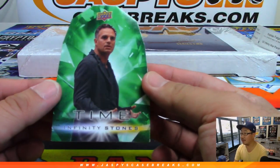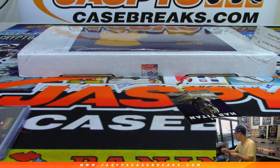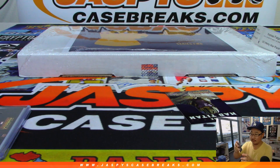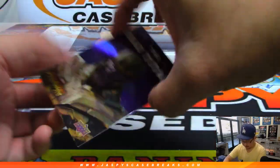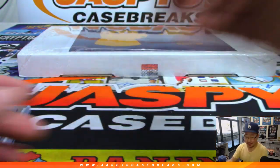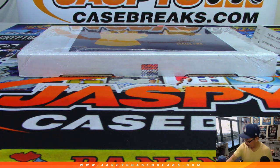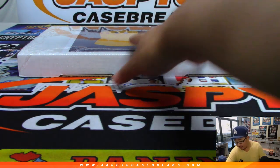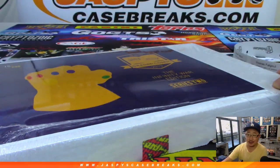There's the time stone here. All right, there you go, Thomas. Now, let's see. So it's a nice autograph. Cool film cell. Now, here's the big one here, though. Let's see what we got out of here. It's going to be a graded comic in there. Good luck.